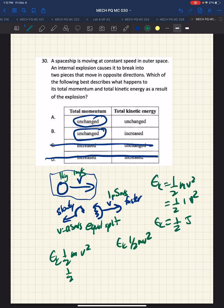So let's see, we've got 1/2 the mass. Now the mass is now 1/2, and the speed has decreased by 0.5, but it was traveling 1, so its speed is now 1/2 instead of 1, and that's squared. And so that's 1/2 to the 4th power, or 1/16 joule. Now on the other side, we have a mass of 1/2, but the velocity is now 1.5. And so that is 3/2 squared. And so we still see that we end up with 16 on the bottom, but now we have 9/16.